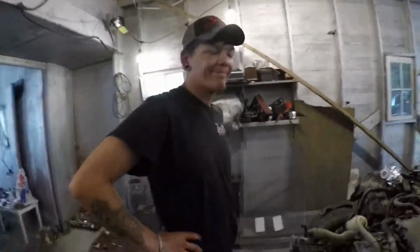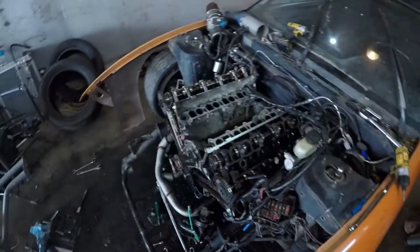So got Christian, he's up here tearing apart his car. Ran her a little low on oil and the intake cam seized up, broke the timing chain, more than likely caused some valve damage, so on and so forth. So he's just gonna swap in a different motor. It's exciting. Maybe he'll get it running this year.